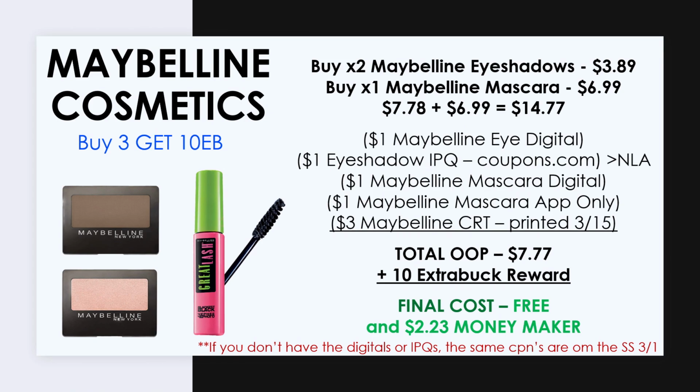Now for anybody who still has that $3 Maybelline CRT which printed for everybody last week at the Redbox machine, this is a great deal which you can do where you can pick up 2 Maybelline eyeshadows and 1 mascara for free and a moneymaker. So what you're going to want to do is pick up 2 of the eyeshadows priced at $3.89 each and 1 mascara priced at $6.99.